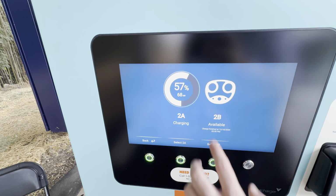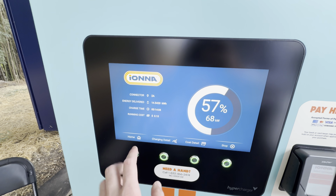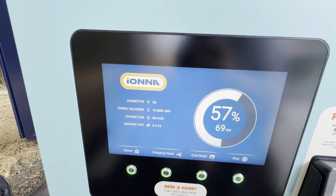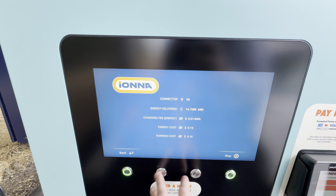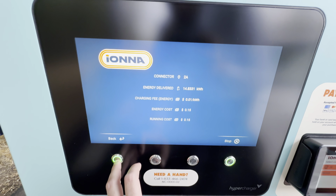So here we have the charging menu. If you had 2 cars charging, you'd see both of the sessions here. We'll go into this Model 3 session. You can see the running costs there because they're only charging 2 cents a kilowatt hour. 57%, 69 kilowatts. You can see the cost detail. Actually, they're looking at 1 cent a kilowatt hour on this unit right now. Must be just testing beforehand.